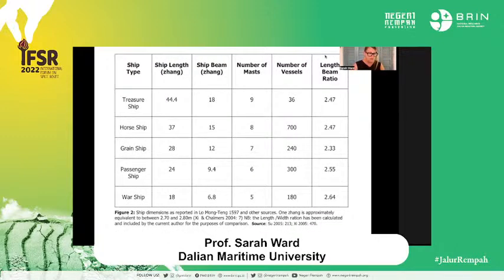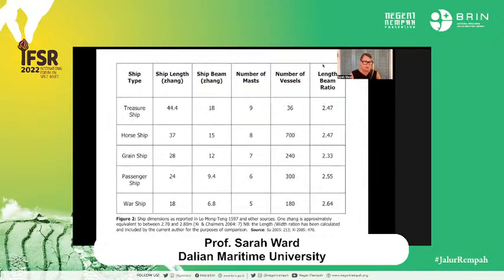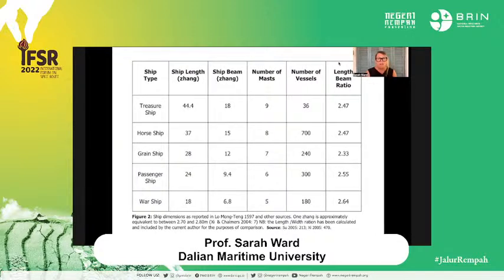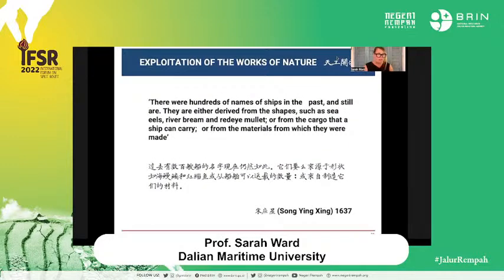The SS Great Britain, for example, was considered to be one of the largest ships ever built, and it was a mere 100 meters long. But here we've got treasure ships of 44 approximately zhang, which is thought to be about 145 meters long. So the Mingshi is a great source of information when we're talking about shipbuilding.